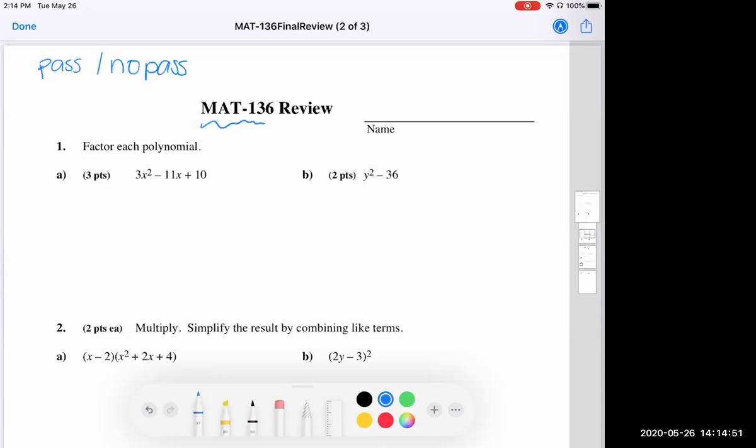Your exam will be posted on Thursday, and it'll close on Sunday. That's when your exam will be open. Today I just want to focus on the review portion. All right, so let's go ahead and get started. If there are any questions, please voice your questions. All right, so let's begin with question one.